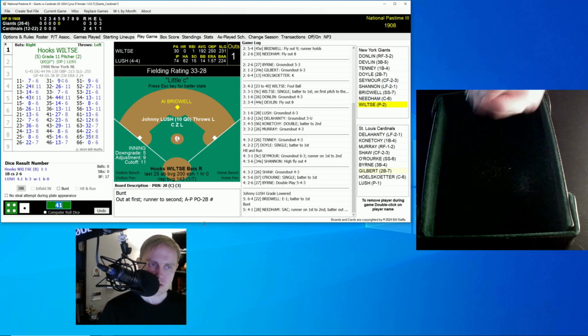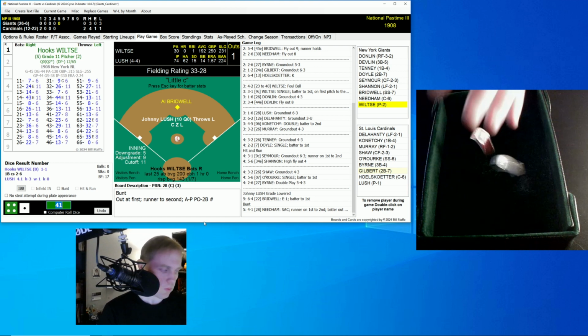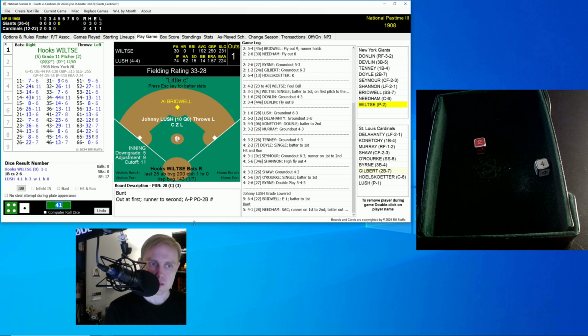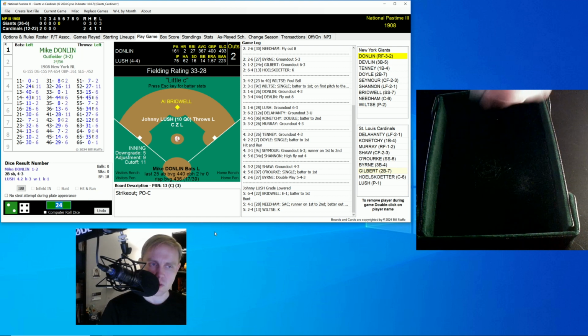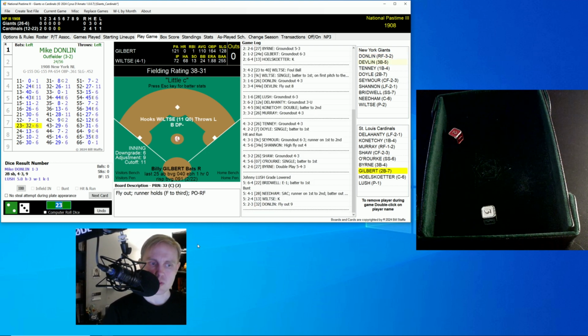And here is Hooks. He's hitting 192, does have an RBI, so we'll let him swing away. I see a lot of hits, but there's also strikeouts. The roll's a 24 for a 13. There's your strikeout, 2 away. Up comes Donlin. Mike hitting 367, 400 on-base percentage, 493 slugging percentage, one of the best hitters in the National League. 1 for 2 today with a double and a stolen base. And he rolls a 23 for a 32.